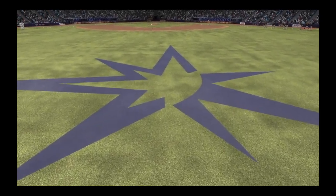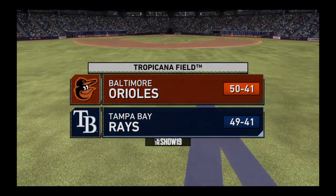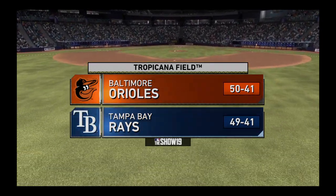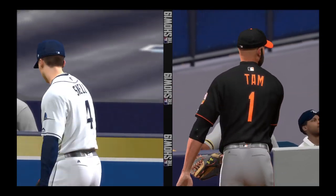Friday Night Baseball under the dome at Tropicana Field. Tonight, the first of this three-game weekend series between the Baltimore Orioles and the Tampa Bay Rays. It's Rays Baseball, and it starts right now.